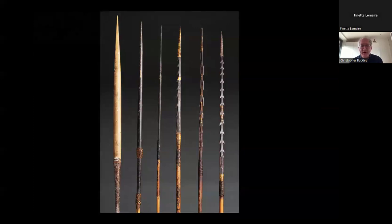These arrows show some of the different types that the Dani made. The one on the far left is specially designed for killing pigs for ritual purposes and for feasts. The 4 on the right are arrows for warfare. And the Dani were in regular low-level warfare with surrounding groups. And battles were conducted in the open in a kind of almost sporting atmosphere, but definitely with deadly intent.